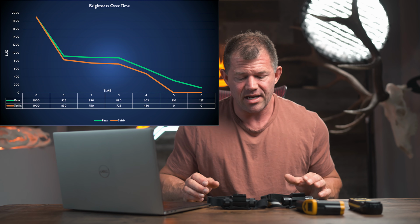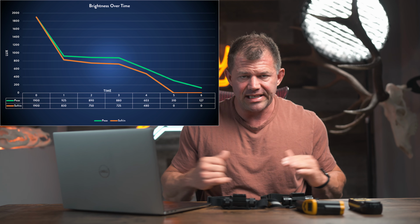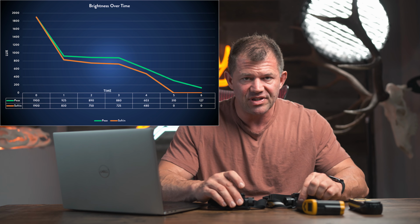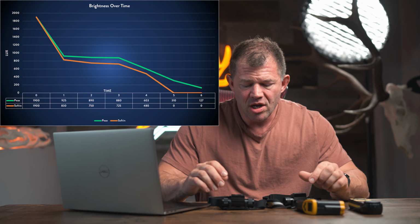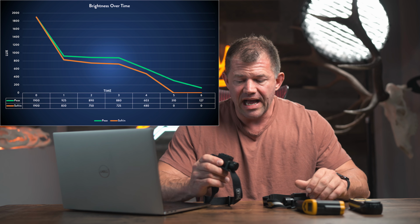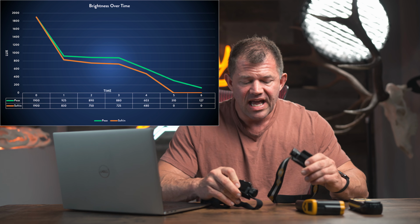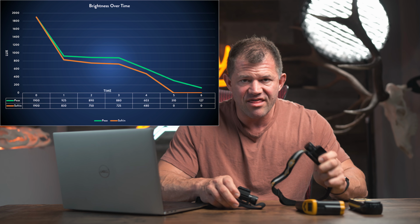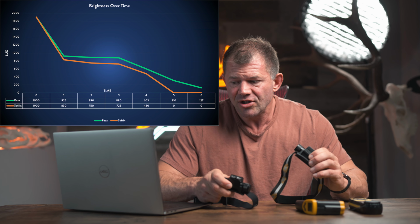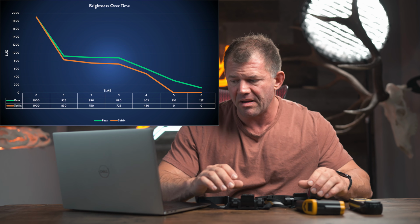All of that being said, when you fully charge these, turn them on, and measure the lux in an identical manner, you get 1900 lux at time 0. We wait 1 hour, we come back, it cuts in half. And the Peax reports a lux of 925, and the Sofirn drops off to 830. At hour 2, the Peax is at 890, the Sofirn drops off to 750. So they're starting to spread apart on us a little bit more.